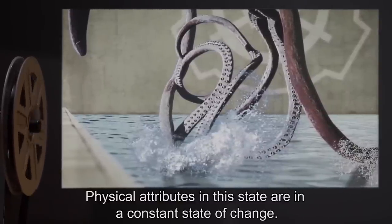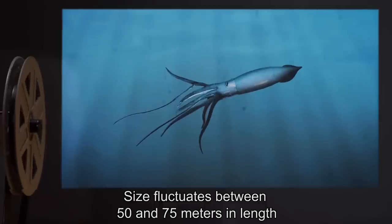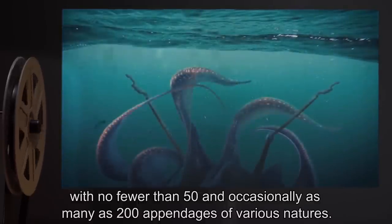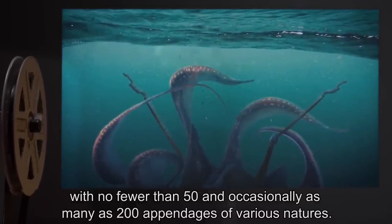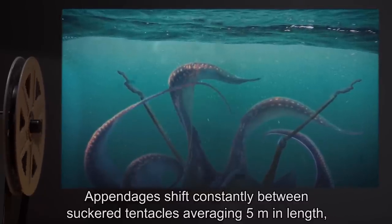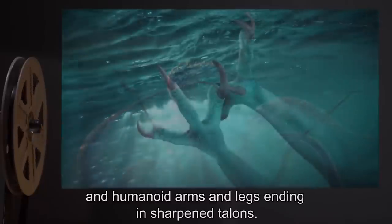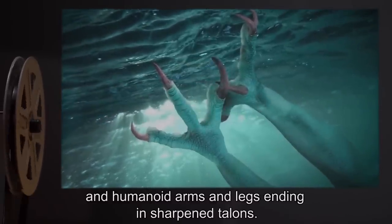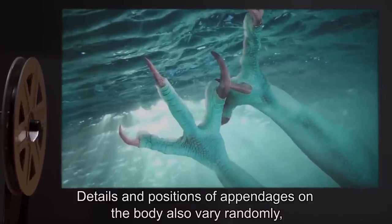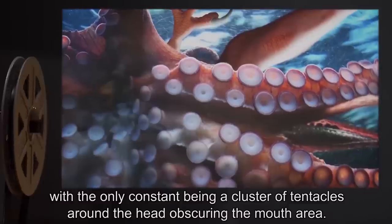Physical attributes in this state are in a constant state of change. Size fluctuates between 50 and 75 meters in length, with no fewer than 50, and occasionally as many as 200 appendages of various natures. Appendages shift constantly between suckered tentacles averaging 5 meters in length, insectoid limbs terminating in barbed pincers, and humanoid arms and legs ending in sharpened talons. Details and positions of appendages on the body also vary randomly, with the only constant being a cluster of tentacles around the head, obscuring the mouth area.